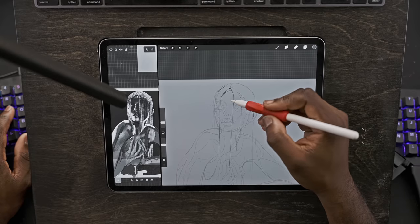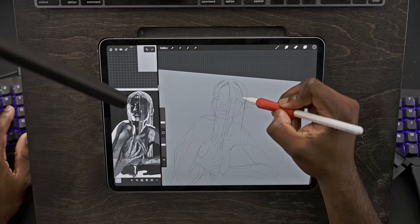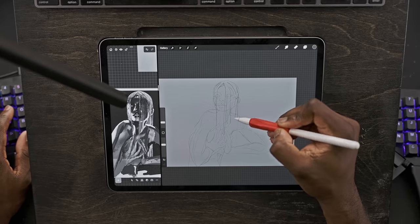Now, since I also use my MacBook Pro for everything that I do online, it connects to that automatically, and I can transfer my work back and forth much easier than I could otherwise when I was only using my PC.